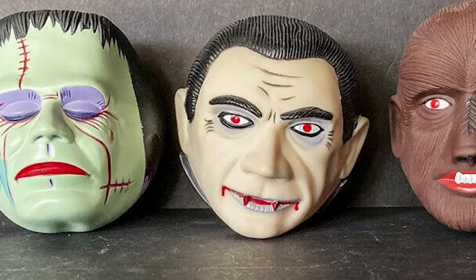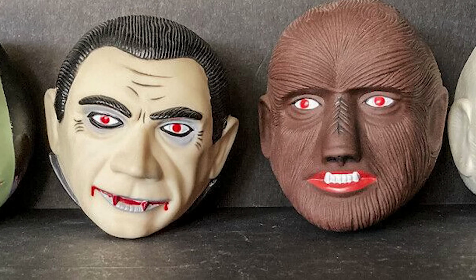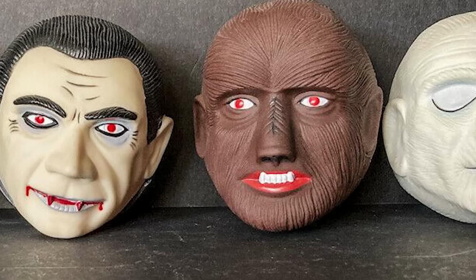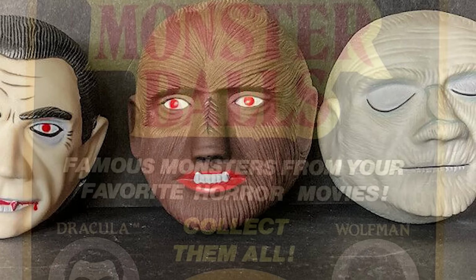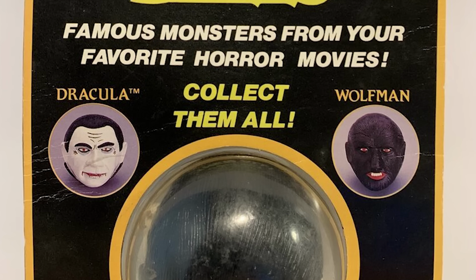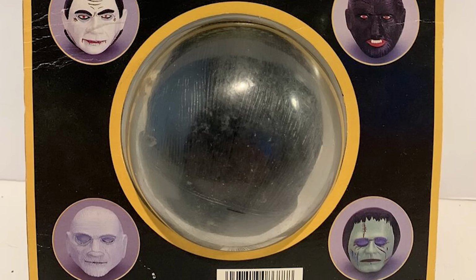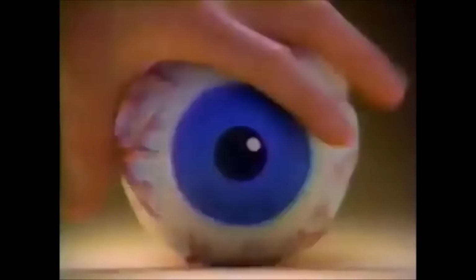Another short-lived toy is the Monster Ball series, which is listed online, vaguely, as having been released anywhere between the 1970s to 1990. I tend to place the release date closer to that 1990 listing, considering these Universal Monster-inspired plastic balls were almost certainly riding the Mad Balls wave of success after their 1987 release.